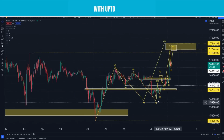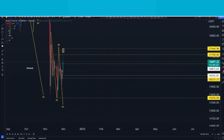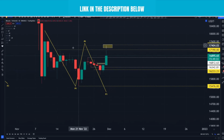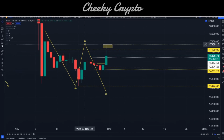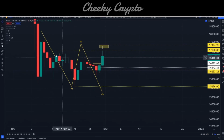Once complete, we can then start to break to the downside, which of course, if I shoot up into our daily chart here briefly for a second, shoot this across, you can see it's a big A, B, this being our B wave, and then we've got to come down into the C wave, and the C wave is obviously going to be a new lower low in this particular case here.